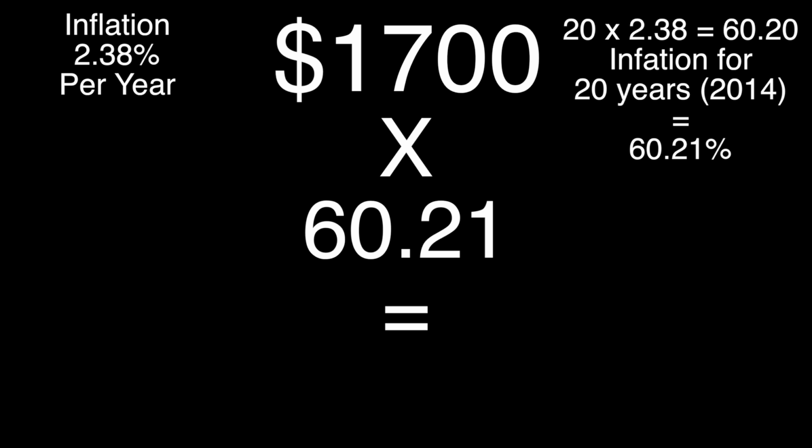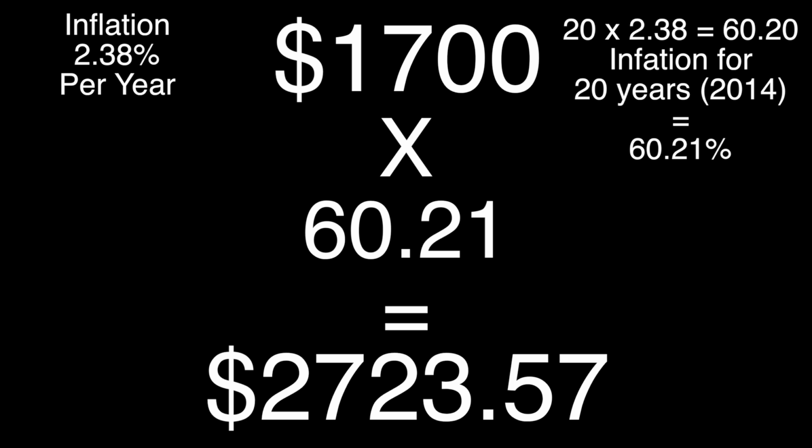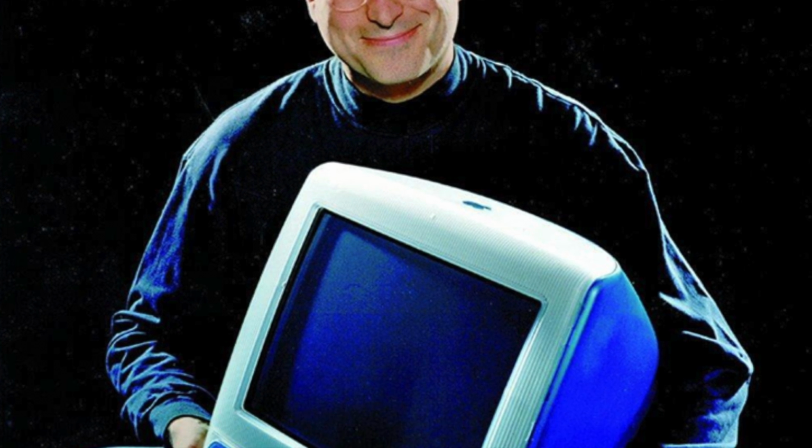$1,700 in 1994 would equate to a whopping $2,723.57 in 2014. Maybe you should just hold off for the mythical iMac, rumored to be released in 1998.